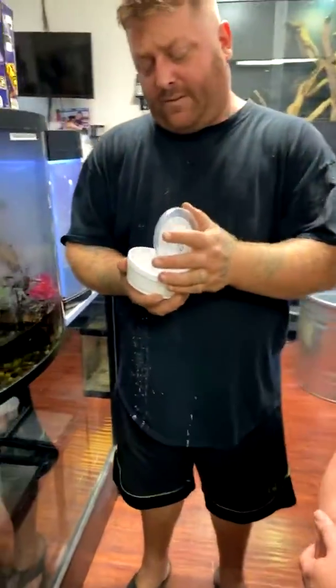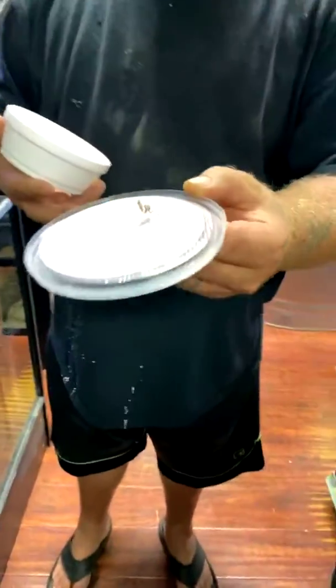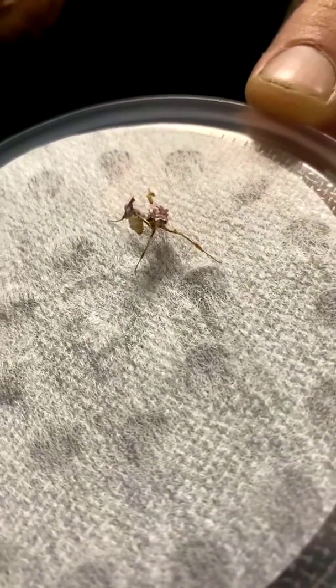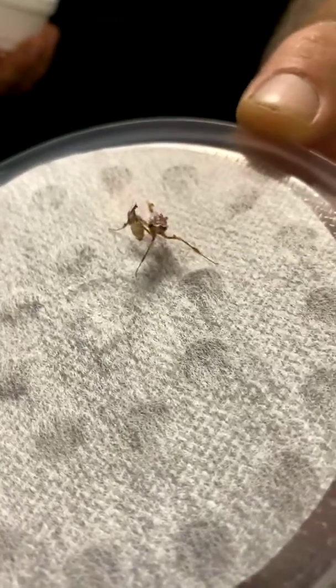I'll bring out a cool little bug you don't see every day. Ready for it? This one is a devil's mantis. This one's a baby. It looks like a little flower, but if you get kind of close in there, see if you can see it. Actually, it looks like an alien. That is so cool. Really kind of neat. It totally looks like an alien.